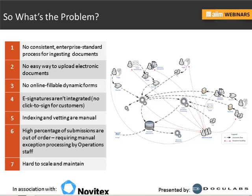You may have one or more portals where your organization lets folks upload documents, and that goes to mailbox folders or shared drives, or usually not a good enterprise content management system and such. So no consistent enterprise standard process, no easy method to upload electronic documents, no use of online fillable dynamic forms. E-signature capability is not integrated at the beginning or the end. And what we call indexing and vetting are completely manual.